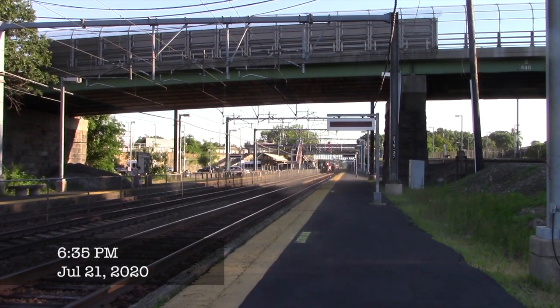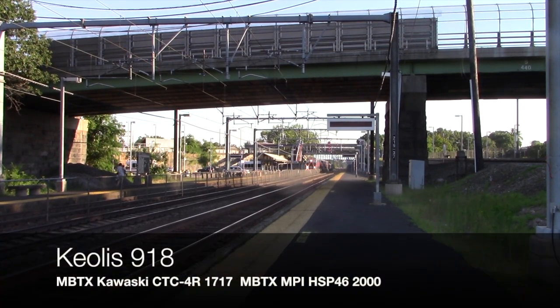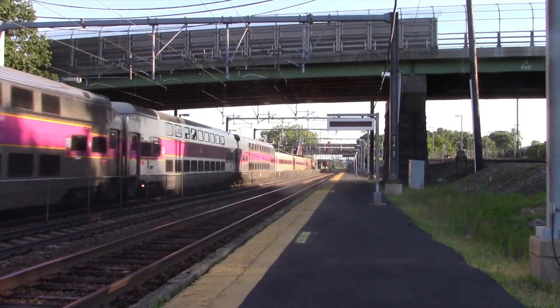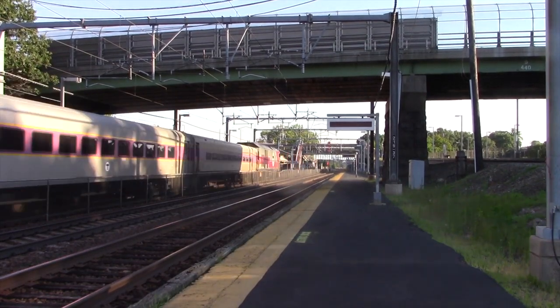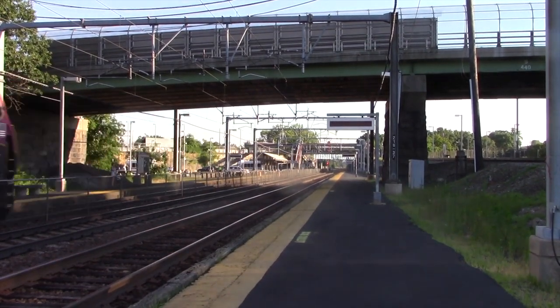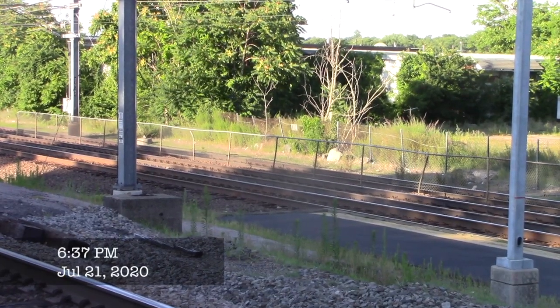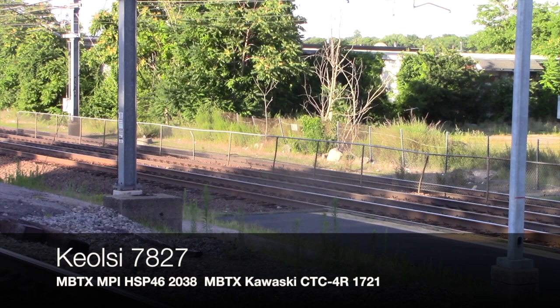We then see Keolis 918 with another friendly engineer. That thing is foul. We then see Keolis 7827, which had a very friendly engineer that played Shave and a Haircut.